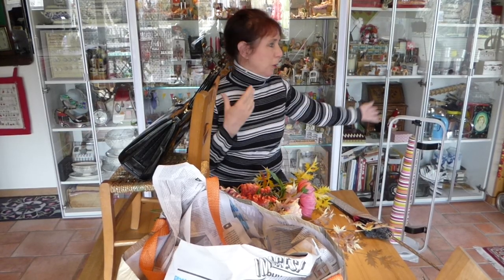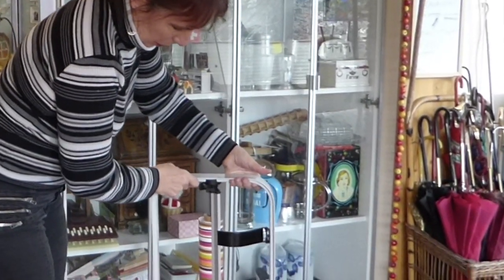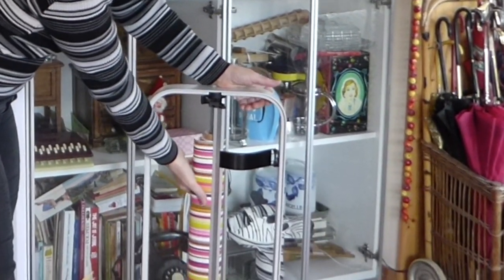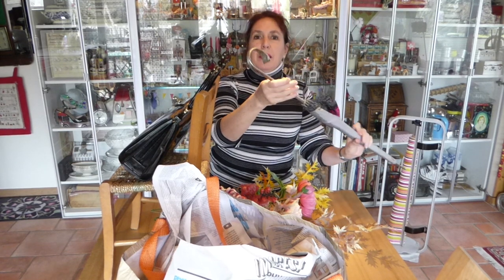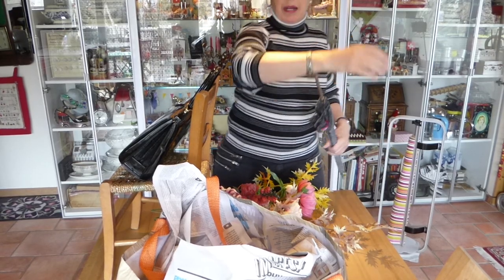So here's my bounty from the 10th of March, including this over here. This is an amazing wrapping paper cutter for a shop, and because I do a shop in December, this will be perfect. This amazing umbrella. So you know that what happened in the 50s was that they made umbrellas so that they were also jewelry.